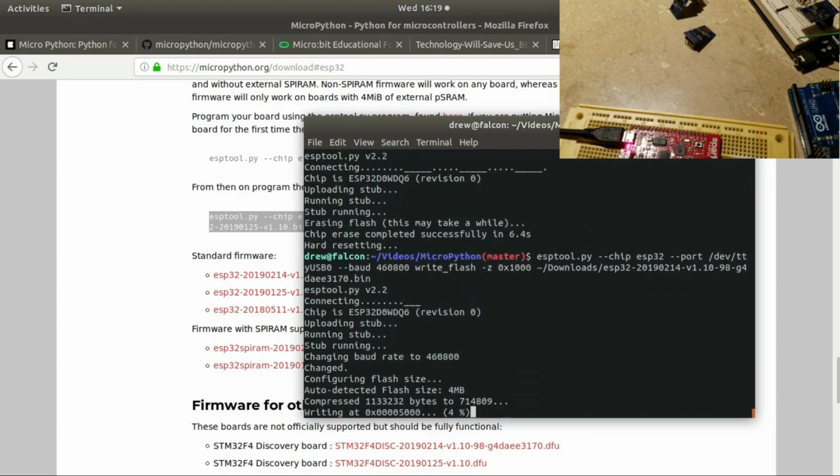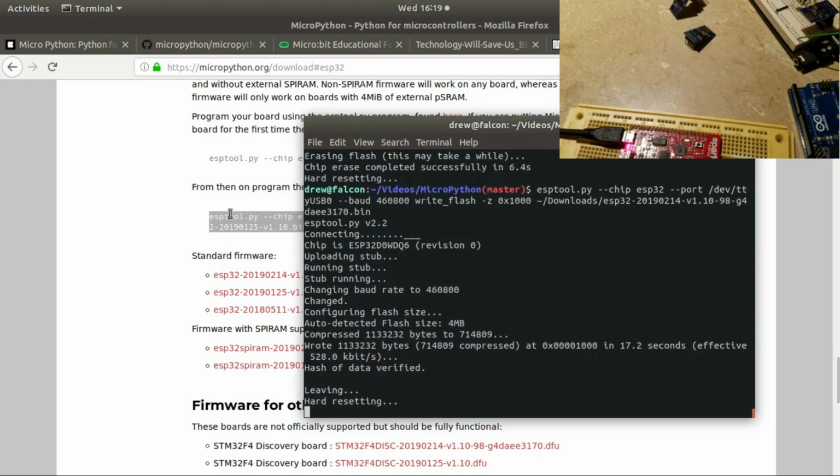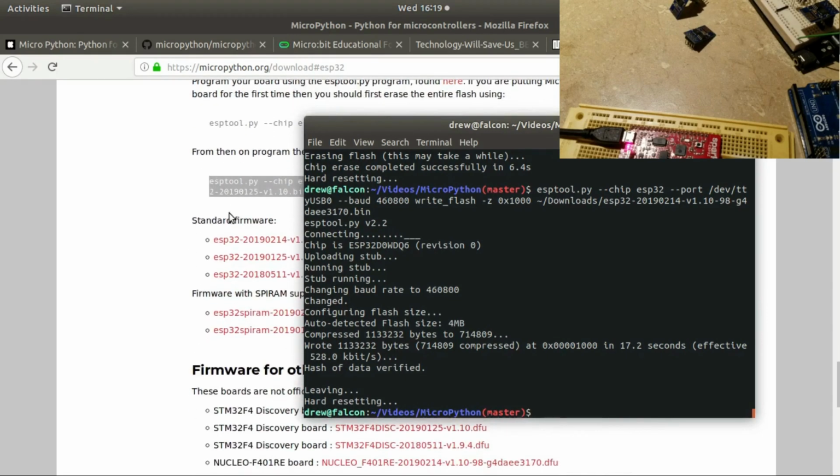So if you are struggling to follow these instructions, or if you're on Windows or something, you may have to follow other instructions to install MicroPython. I can guarantee you that they've got a way. Let's see, esptool should work. I think it works on Windows. Someone will have to verify that for me.